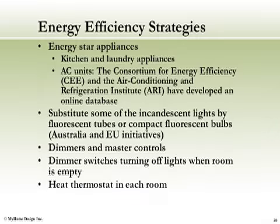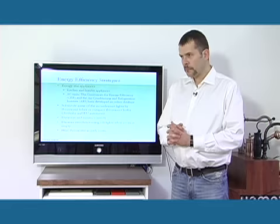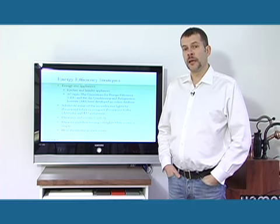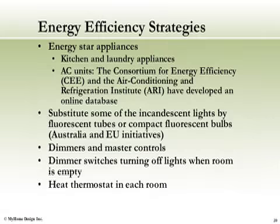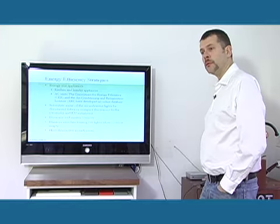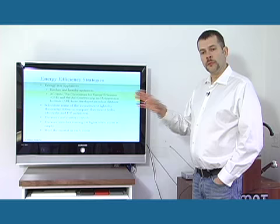The other thing you can do is, as I said before, you can substitute these old light bulbs and you can replace them with this compact fluorescent. Actually, some countries like Australia or the EU are talking about totally outlawing traditional incandescent bulbs by the end of this decade. Other things you can use are dimmers, as I said, and master controls. For the heat, have thermostat in every room, so that if some rooms are not used in a house, you will only heat the rooms that you use.